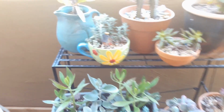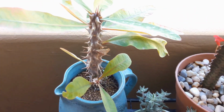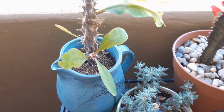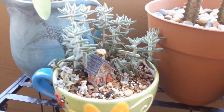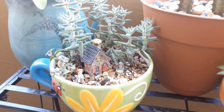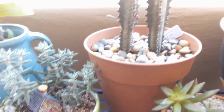Moving over to this shelf here, I've got some euphorbias growing. This Euphorbia millii, or crown of thorns, is just coming out of dormancy. It's going to look wonderful. This is my other micro miniature garden. It's just really tiny, but it's doing really well.